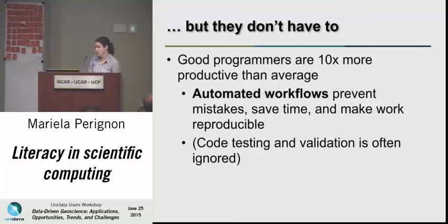Computers are wasting our time, but they don't really have to. Good programmers are about 10 times more effective, more productive than the average programmer. And it really doesn't take that much to go from totally mediocre to slightly okay, and there's a big jump in productivity just between those two. What that involves is automating workflows, so not doing things by hand, so they're repeatable, so you stop making mistakes, because once you type the same thing 100 times, you start making mistakes.